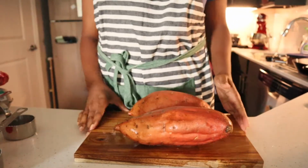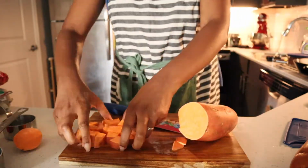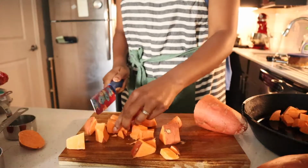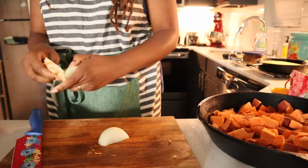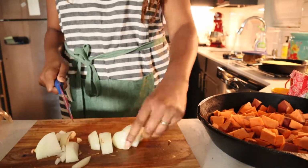And now for the sweet potato hash. You're going to start with 2 large sweet potatoes. You're going to chop those up into 1-inch cubes. And then you're going to take a yellow onion, chop it up, and a red and yellow bell pepper, chop that up as well.